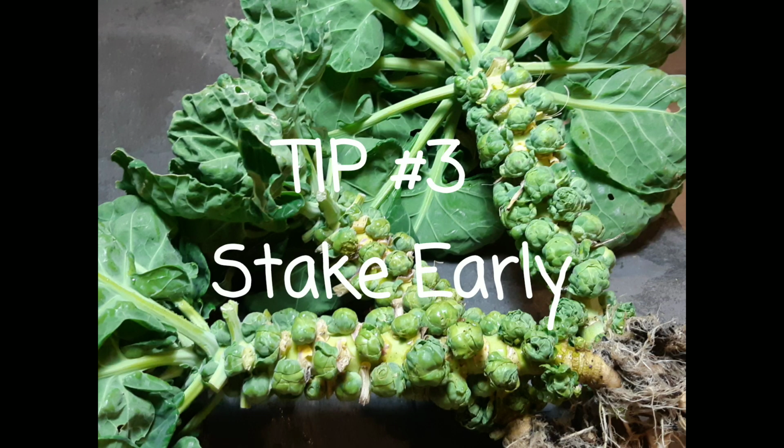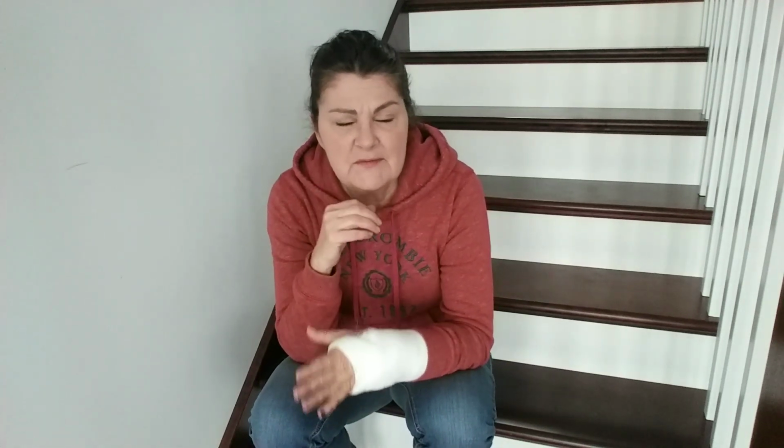Stake early before it gets too messy to get in there or you disturb the roots. My next one's a quick one. Stake early. Something I'm still learning. I have found out my Romanesca was a prime example. Too late, they didn't form their heads because of wind rock. My Brussels sprouts could have used some stakes. The ones that were protected down in my beds, they were fine, but the ones that were more exposed actually wanted to start flowering.